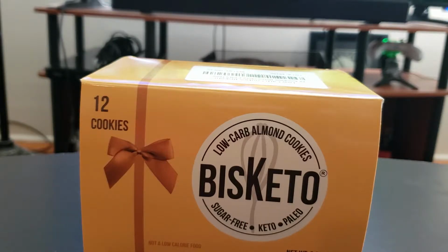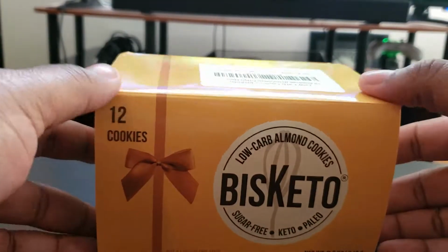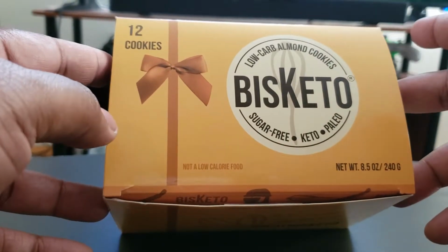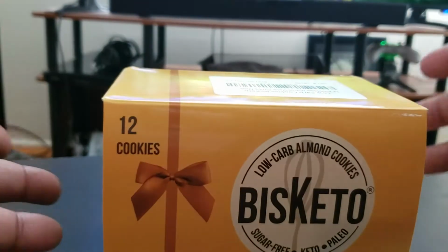If you're into keto, and I'm into keto off and on, but I stay as low carb as I can, this is one of the new products I bought. It's called BisKeto. Low carb almond cookies, sugar free, paleo friendly. You get 12 cookies in here.